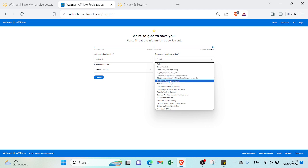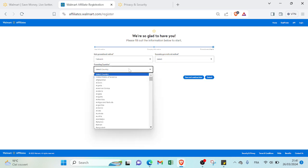Let's see another example. We have here social media influencer. If you have a lot of followers, you can utilize your social media channels such as Facebook, Twitter, Instagram, and Pinterest to promote Walmart's products. Share affiliate links along with engaging captions, images, or videos that highlight the benefits or features of the products you're promoting. Then finally, you will select your promoting country.